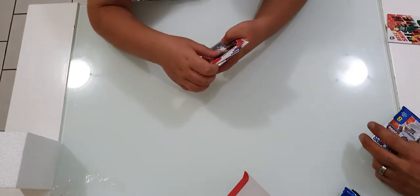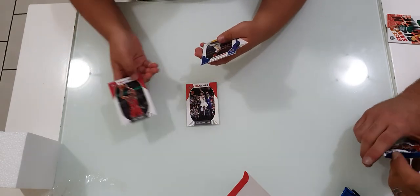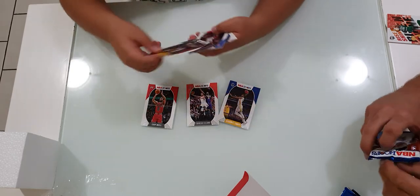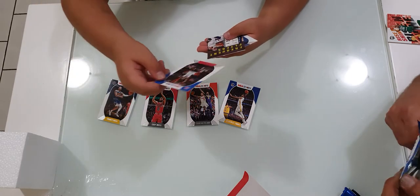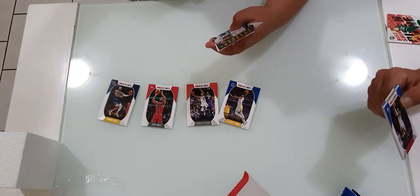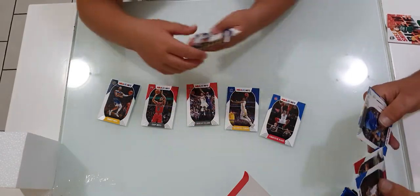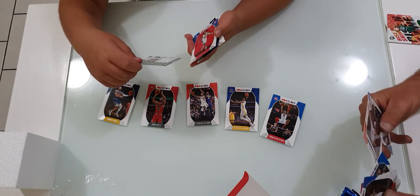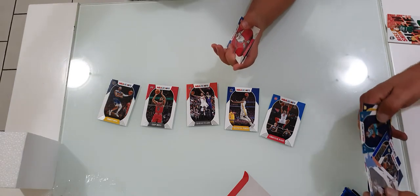We've got a Damian Lillard right there, Coby White, Marquese Chriss, Gary Harris, Cory Joseph, Torrey Craig, Christian Wood, no longer on the Detroit Pistons, he's now a Houston Rocket. Frequent Flyers. Who is it? Donovan Mitchell. That looks nice.